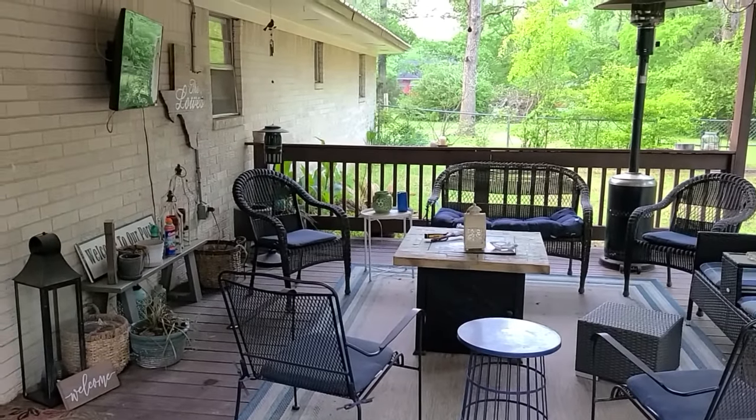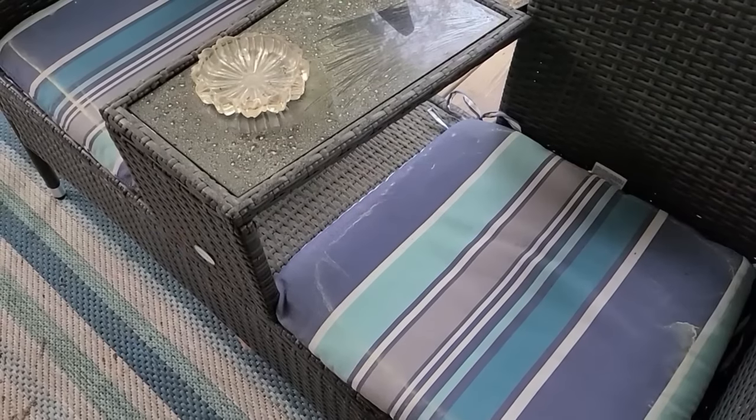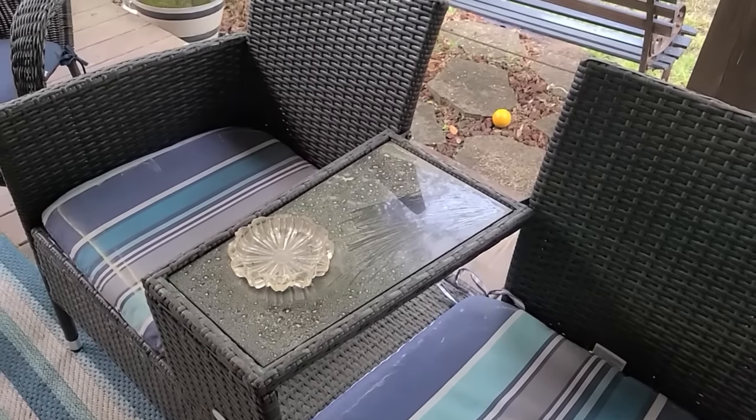Today, however, it's all about tackling this back deck. I'm going to show you guys some before shots so that you can see what all we're working on today, which as you can see is pretty much pollen and more pollen.